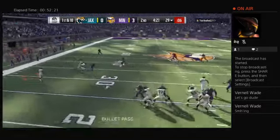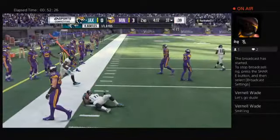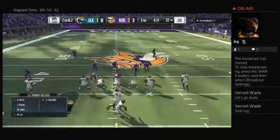On 1st and 10, here's Bortles. Looking left side, and he's got a man. It's Lee. And he'll be brought down right around the 37. A good pickup there. 8 yards on the first down completion.